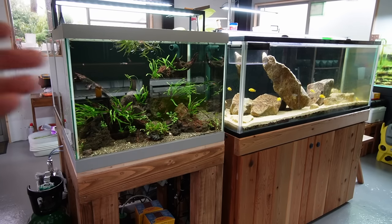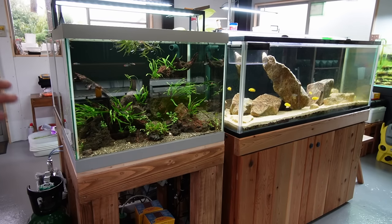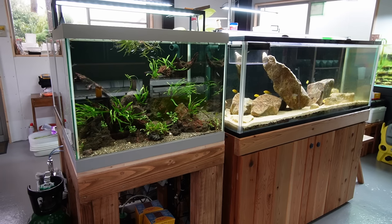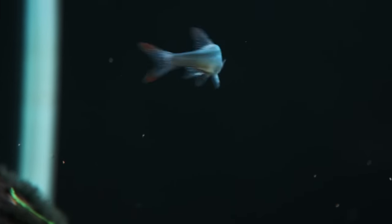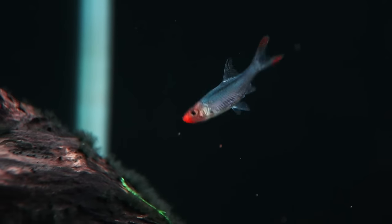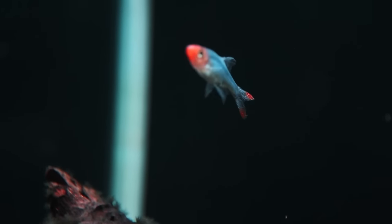All right, now looking at these two tanks, this is the other side of the 3 foot tanks that we saw in the beginning. But this right here is a 2-foot tank with some Asian rummy nose rasbora, probably one of the most beautiful freshwater fish out there. It's not very common. They're only red and blue. They're not the most colorful, but because they're quite uncommon, I tend to really enjoy these.